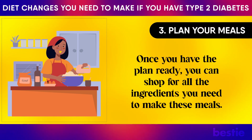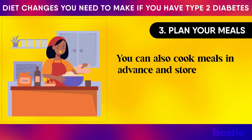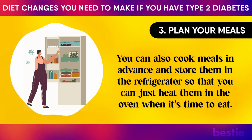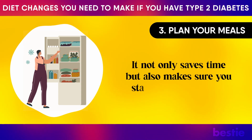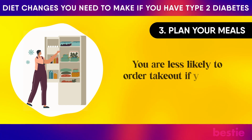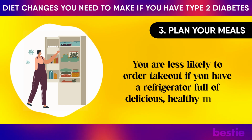Once you have the plan ready, you can shop for all the ingredients you need to make these meals. You can also cook meals in advance and store them in the refrigerator, so that you can just heat them in the oven when it's time to eat. It not only saves time, but also makes sure you stay on track to reach your goals. You are less likely to order takeout if you have a refrigerator full of delicious, healthy meals.